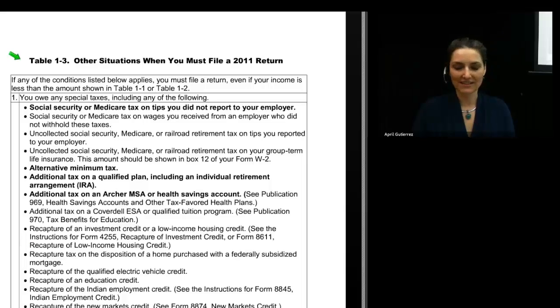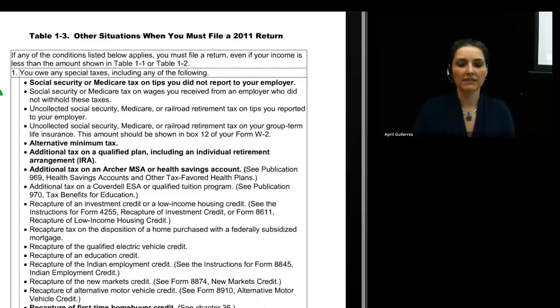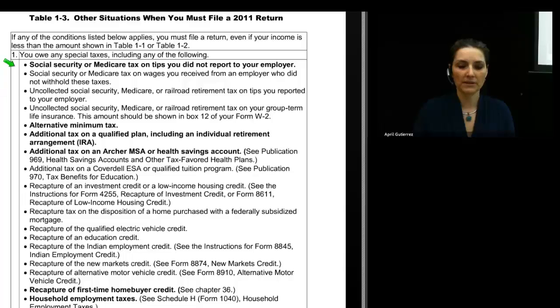Past illustrations. Oh my gosh, we are not done with filing requirements. There's more for you to be confused by yet today. We're on to table number 1-3. Let's suppose you meet the conditions of either table 1 or table 1-2. We still have to be concerned with the conditions on table 1-3 because table 1-3 lists other reasons why you may be required to file a return even if your income is not high enough to meet the filing requirements. So if any of the conditions listed below applies to you, you must file a return even if your income is less than the amount shown on either of the first two tables we looked at today.